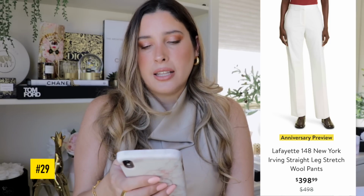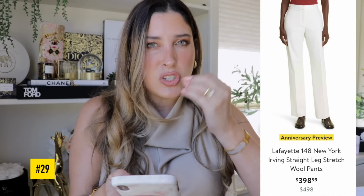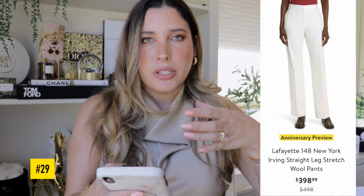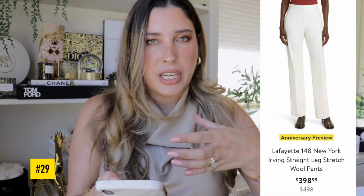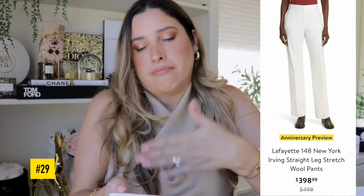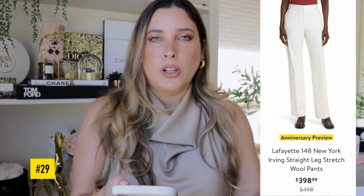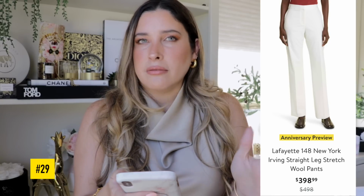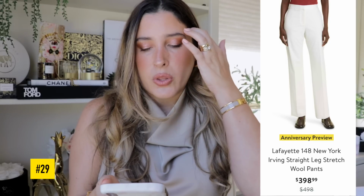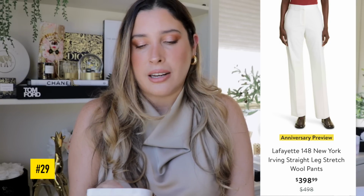Now, I had been looking for white dressy pants, and I see this one by Lafayette 148 New York, and it's a straight leg cut. It says that it's a stretch wool pant. So I like the idea of it being a little bit stretchy, a little bit forgiving. A white pant, you can use it around the clock, right? But if you want to tuck in something, having that little extra stretchy room will be great. So the cost is going to be $398.99 instead of $498.